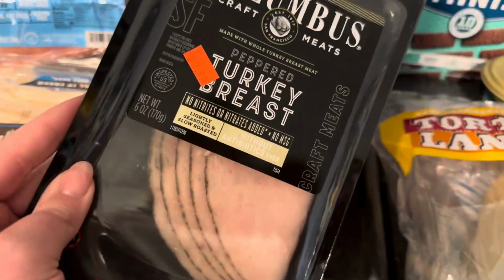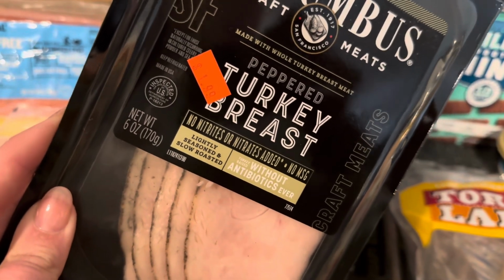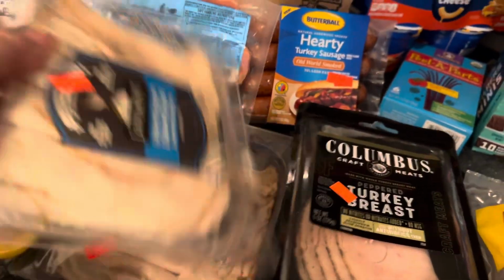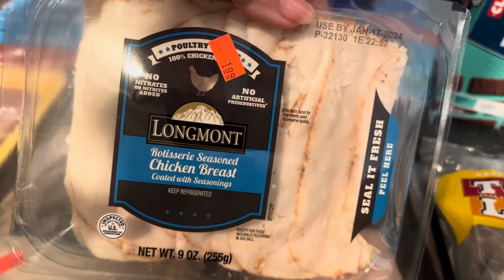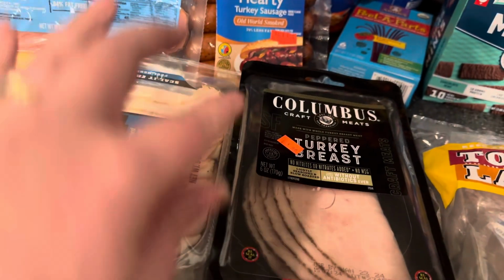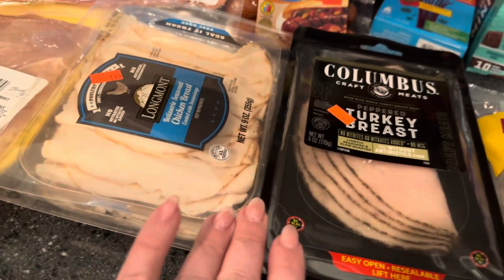I picked up some meat as well. Each of these packets of turkey breast is 6 ounces for $1.99. This is the kind without any nitrates added, so that was good to find. And then this chicken, I ended up getting 2 of the Deli rotisserie seasoned chicken breast. Again, $1.99. This says to use it by January 17th. I am going to get some of this into the deep freezer as well because we will not use that much deli meat at one time.